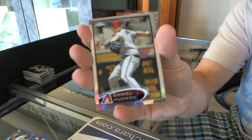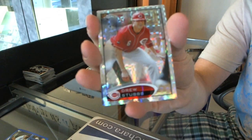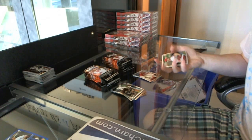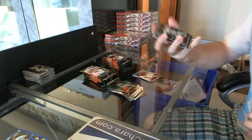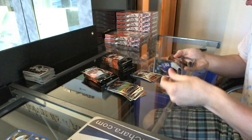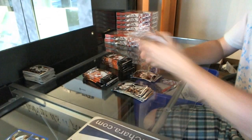Refractor for the D-backs, Daniel Hudson. X-Fractor for the Reds, Drew Stubbs. Base. Refractor for the Nats, Gio Gonzalez. The Nationals. Sepia refractor, number 35 of 75 for the Phillies, Carlos Ruiz. Chooch, sepia 75.